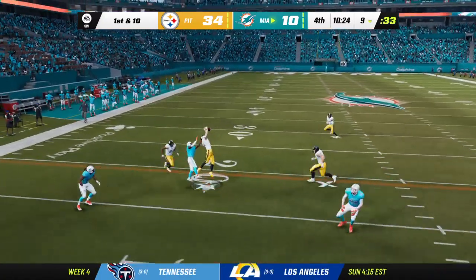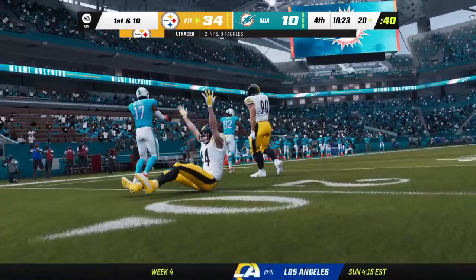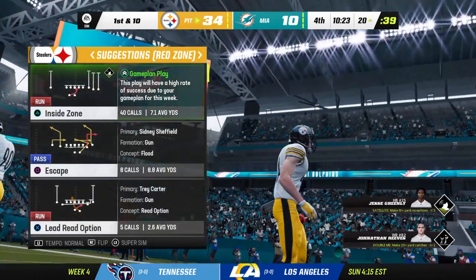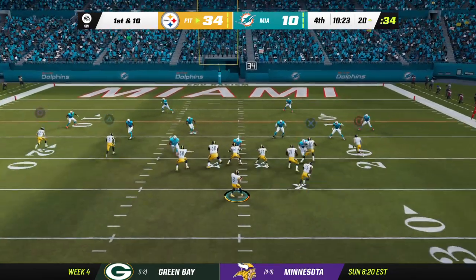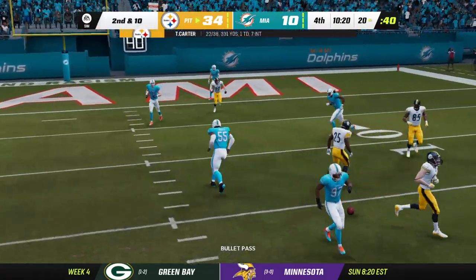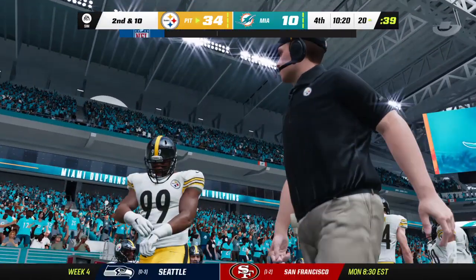Here's Hill now after the interception. And he's going to be intercepted a 3rd time. And the Steelers are going to take possession of the football. Trying to shake off the interception from the last drive. He'll look to throw. A quick throw there going to be batted away and incomplete.